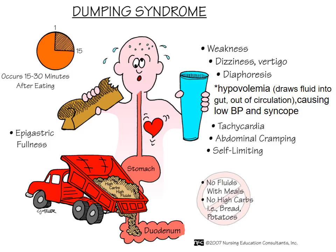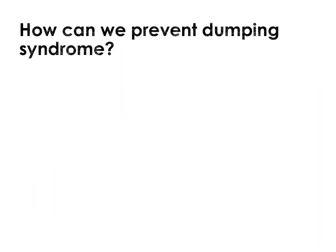This is just another mnemonic picture that shows how the dump truck here has the carbs, the high carbs, and it goes into the duodenum or jejunum, whatever is left. Then all the water starts shooting in here and fills it up, causing hypovolemia and low blood pressure. The pancreas secretes insulin, which causes low blood sugar, and then you have the symptoms of hypoglycemia too, and dizziness with that.